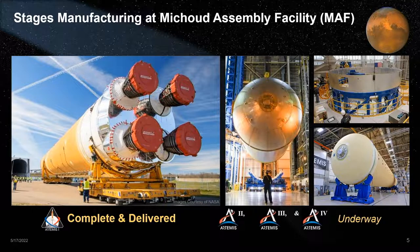So kind of where we are with it, I want to make sure that everybody understands that this is real hardware. It's out there. It's on the pad. Boeing builds the core stages and the upper stages for this vehicle. The first core stage is complete, delivered. It is at Kennedy Space Center and has been integrated with the solid rocket boosters. But I also want to point out that this isn't just a one-and-done thing. Core stages 2, 3, and 4 are well along into production. Core stage 2, in fact, is all joined. You would look at that stage and say that it looks almost finished if you went down to the Michoud Assembly Facility and took a look at it these days. So the program is moving along.